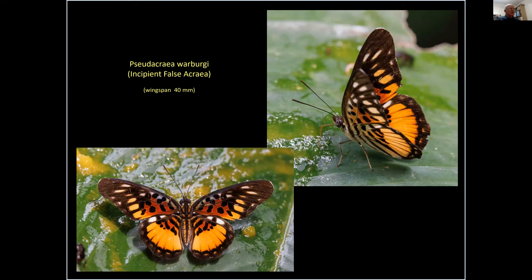And this gaudy little chap is also a pseudacraea, with the strange English name of incipient false acraea. But as you can see, this chap was particularly attracted to the mango bait, perhaps it was the beer part, mango and beer bait on the leaves. Unfortunately, that's the only place we got him to come down to.